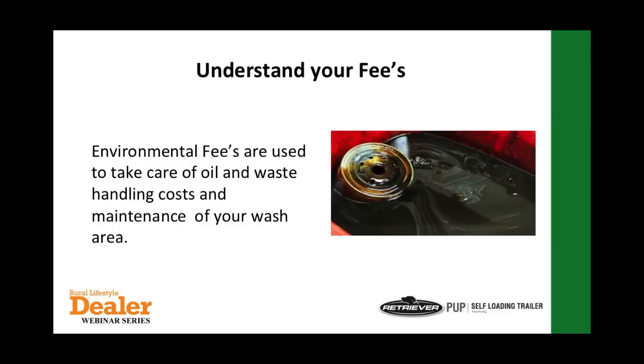So if you don't currently charge an environmental fee, you should be charging it, even though maybe you're burning your own waste oil or you're having somebody pick your oil and stuff up for free. There's still money I need to be setting aside that ultimately I'm going to need either to maintain my existing wash area or to help me put in a wash area. Most of my guys are charging $2 or $3 per work order for that. Again, it doesn't seem like much until you multiply it by 2,000 work orders, and then all of a sudden you've got $4,000 to maybe $6,000 that you're building up. So make sure that you're doing those fees.